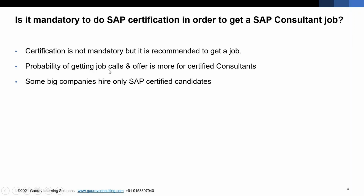Okay, and as I told you, some big companies hire only SAP certified candidates. So although it is not mandatory, it is definitely recommended to do SAP certification.